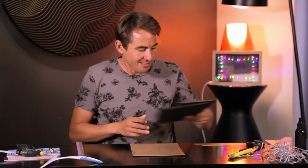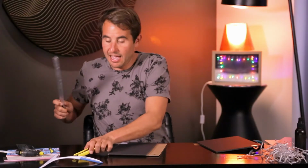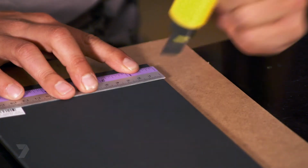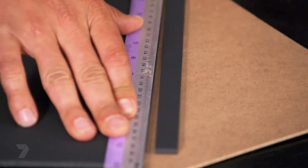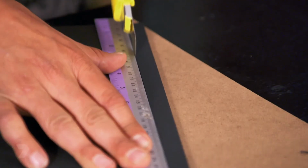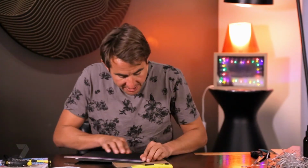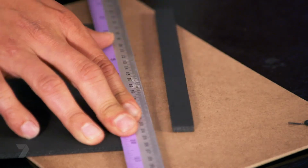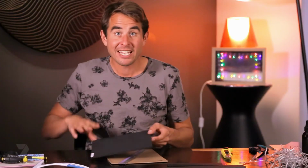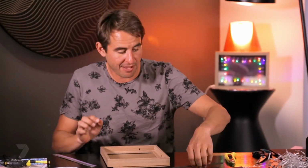So grab the cardboard, you'll need 4 strips. Carefully with your craft knife and your ruler, measure 15 millimeters. Now we need 2 of those. So same again, because if you push hard, then you can make a mistake. And now for the shorter pieces. Okay, now that we've got our 4 sides, grab your frame and make sure they fit.